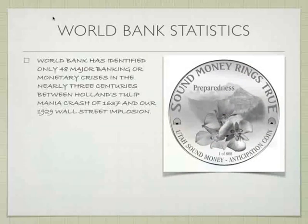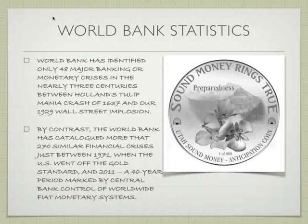It's also very telling. Researcher Bernard Lietaer, a research fellow at the University of California at Berkeley, has identified using World Bank statistics only 48 major banking or monetary crises in the nearly 3 centuries between Holland's tulip mania crash of 1637 and the 1929 Wall Street implosion. Only 48. By contrast, the World Bank has cataloged more than 270 similar financial crises just between 1971, when the U.S. went off the gold standard entirely, and 2011, a 40-year period marked by central bank control of worldwide fiat monetary systems. I think that's a very telling statistic in terms of the fragility and susceptibility to shocks and crises that our current system has, and how much more stable a commodity-based system is.